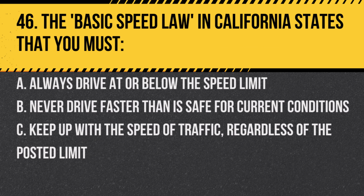Question 46. The basic speed law in California states that you must: A. Always drive at or below the speed limit. B. Never drive faster than is safe for current conditions. C. Keep up with the speed of traffic, regardless of the posted limit. Answer: B. Never drive faster than is safe for current conditions. This may mean driving slower than the posted speed limit.